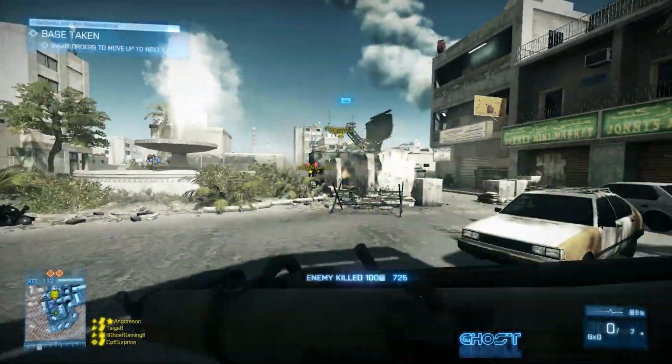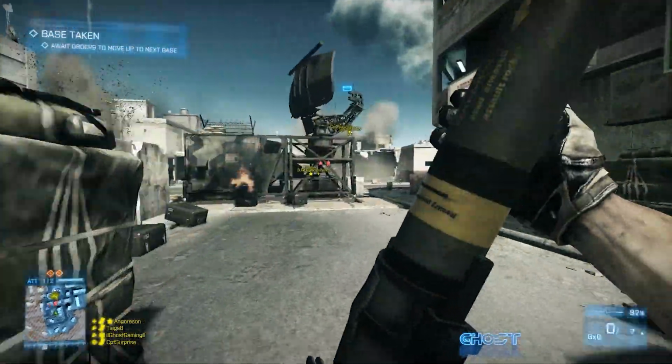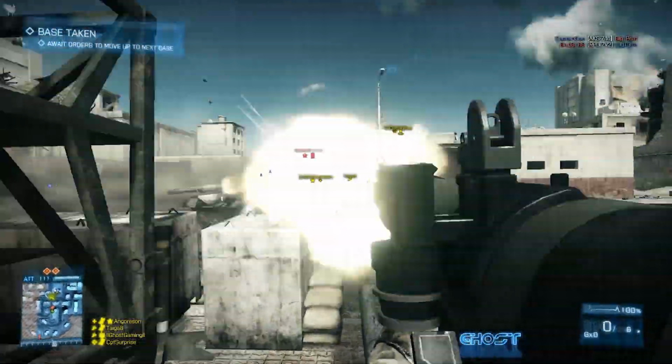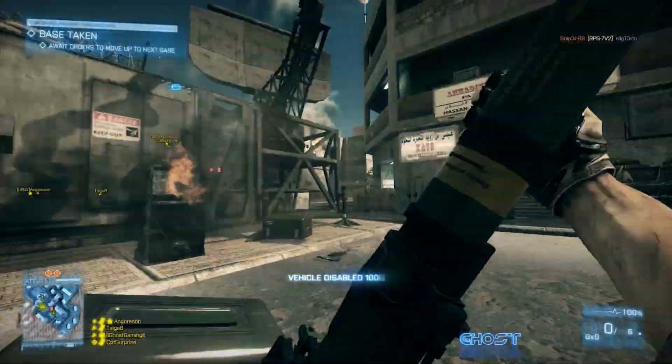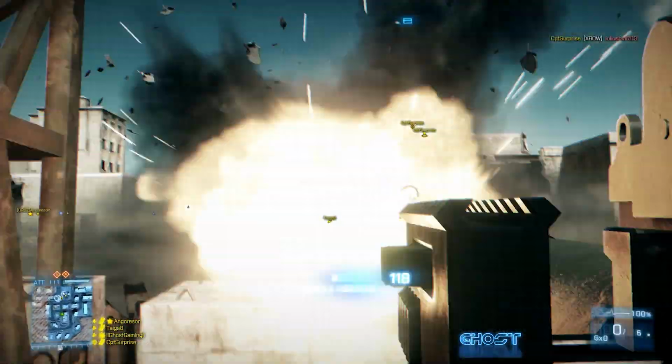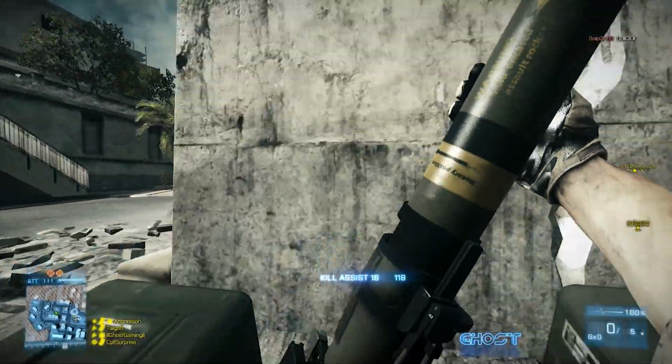So I don't really want to be on a big 64-man server with tanks and jets flying overhead and helicopters and explosions going off everywhere, because those sounds will mask any footsteps that I can potentially hear. So that's what I would recommend doing if you're trying to configure your sound as well as you possibly can.